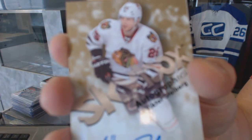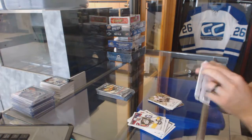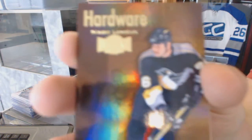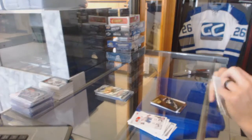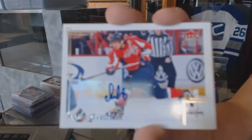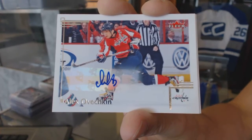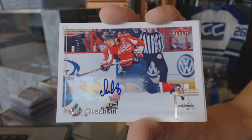Skybox autograph for the Chicago Blackhawks, Viktor Stalberg. We've got a Metal Universe Hardware for the Pittsburgh Penguins, Mario Lemieux. We've got a base autograph for the Washington Capitals, Alex Ovechkin. Alex Ovechkin, base auto for the Capitals.